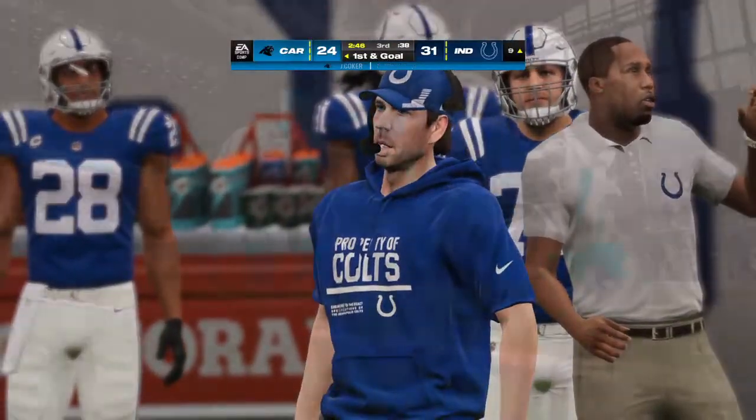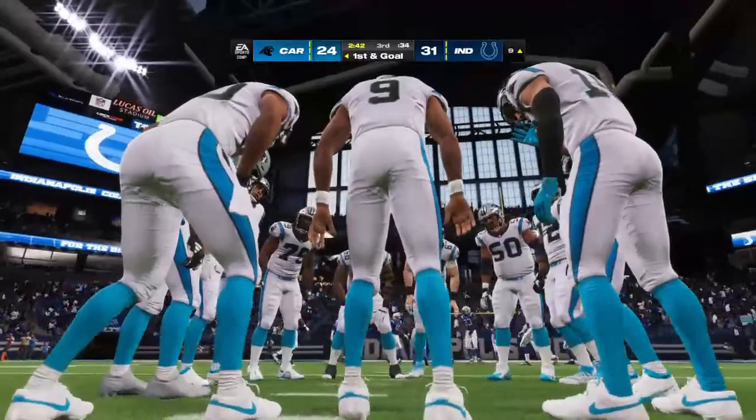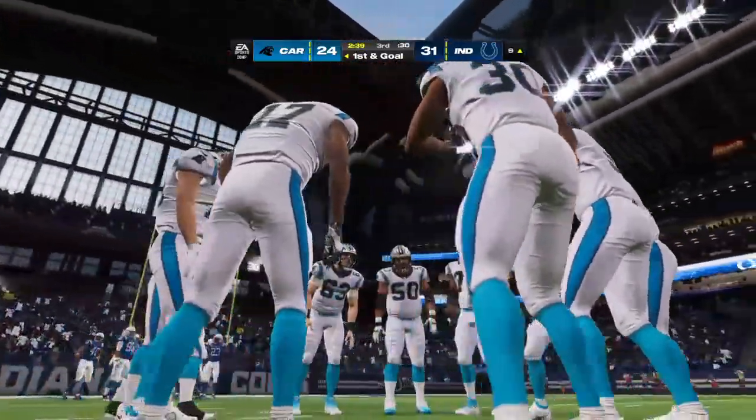And this is just a little touch pass. They send a receiver in motion, just kind of tap it forward to him. Now, it doesn't turn into a huge play, but they do pick up a first down, a nice, consistent gain.